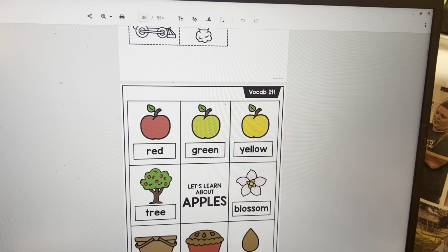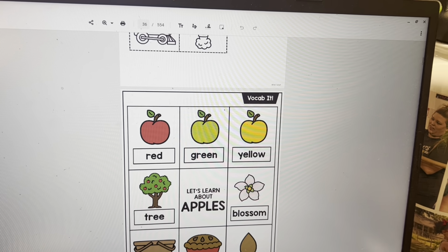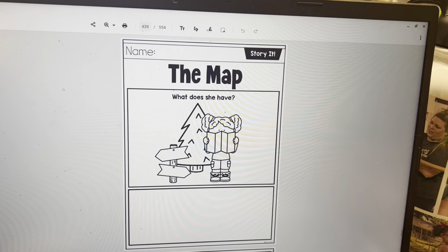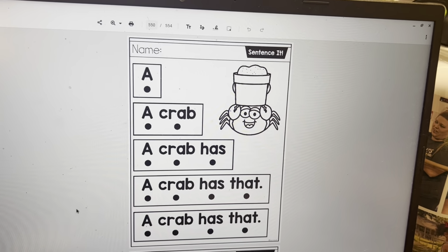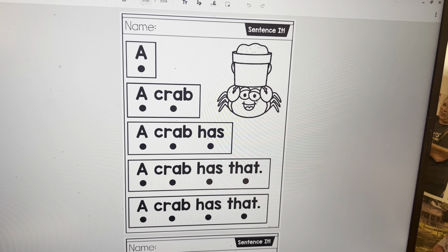We are working on this. So this is, nope, that's story it. We're working on sentences, sorry. I went too far. No, that's label it. Oh, I didn't go far enough. So this is what we're working on. This is probably not the story we're gonna do, but this is one option you can do.